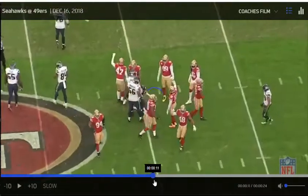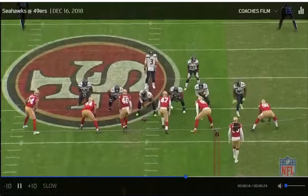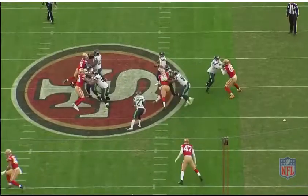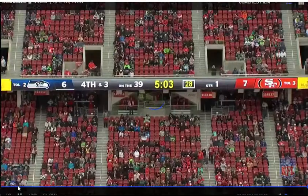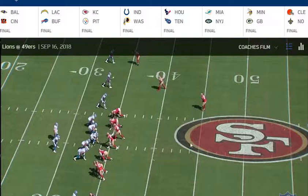Look at that. We'll go to this from the end zone angle, and you can see that Elijah Lee actually does a decent job. He squares up and makes a tackle here. He gets a little help, but that was mostly him. You can see from that angle. So let's go back and look at kind of earlier in the year. This is kind of what would happen most of the time.